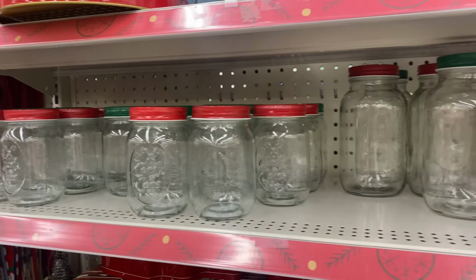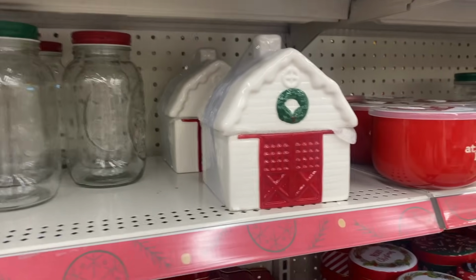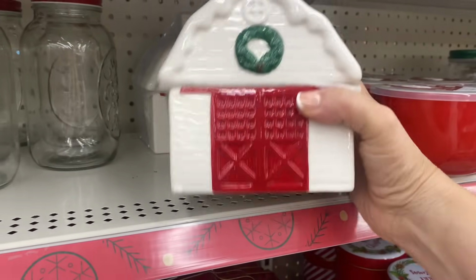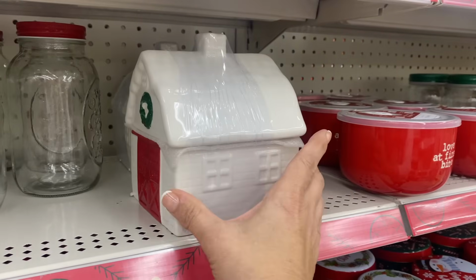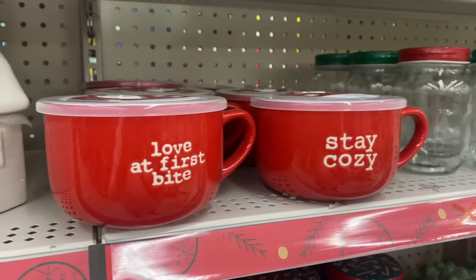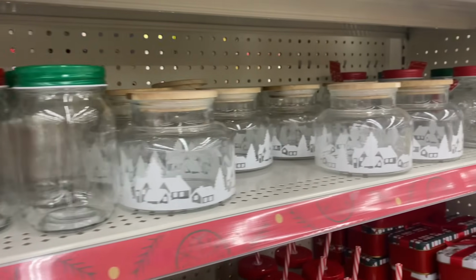I love the selection of Christmas jars and canisters. They're perfect for gifts in a jar or to even use as decor. This cookie jar is super cute. It was $8. You could gift this and fill it up with some cookies or use as decor in your home. These cups are also so cute, and here's some more selection of jars.